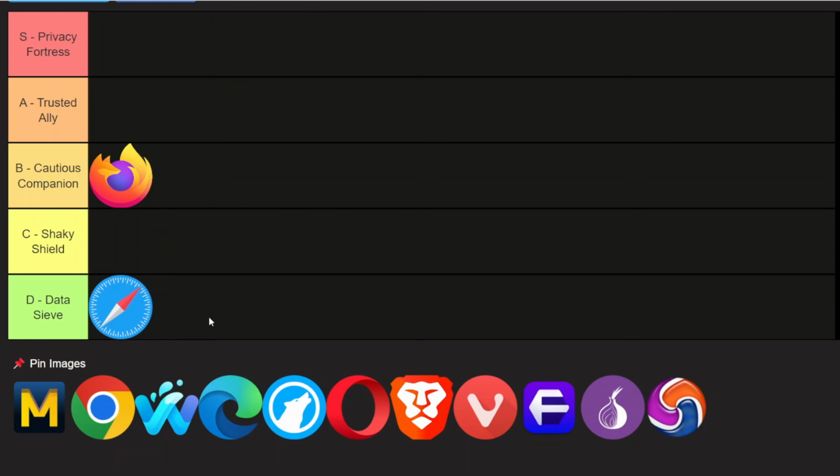Safari is a decent privacy browser for casual users who are already deep in Apple's ecosystem. But for those serious about protecting their data, better options like Brave, Firefox, or Tor are available. So, what is my final verdict? Safari is an almost C but ultimately a D-tier browser. Great for convenience, not for hardcore privacy.